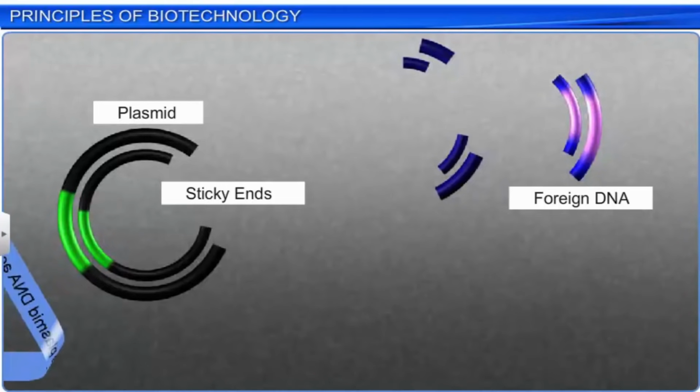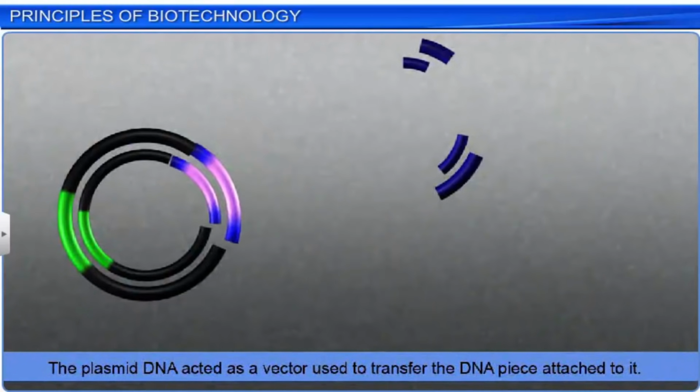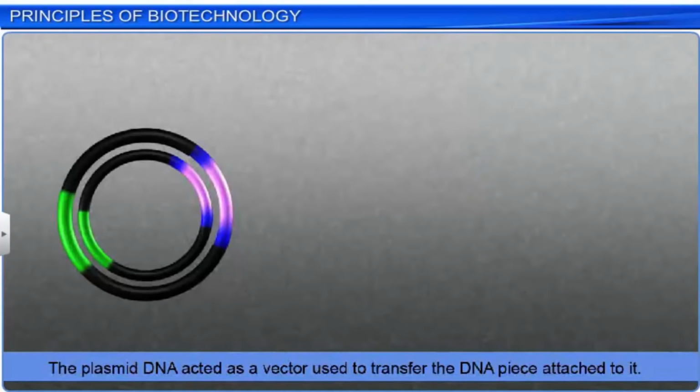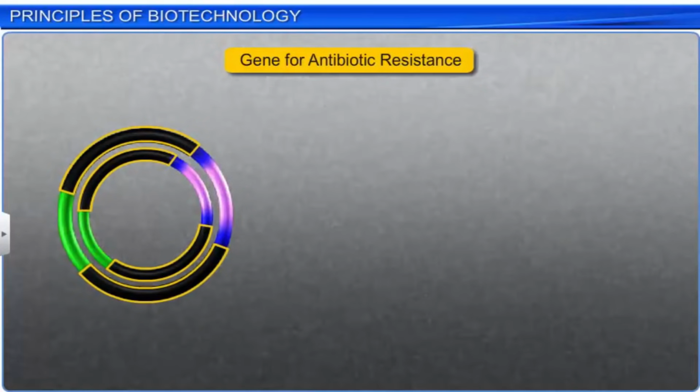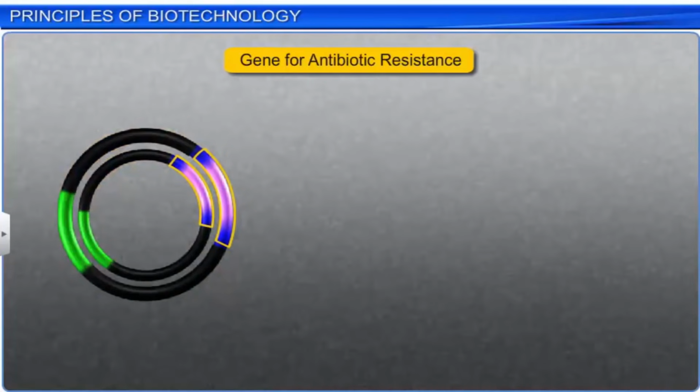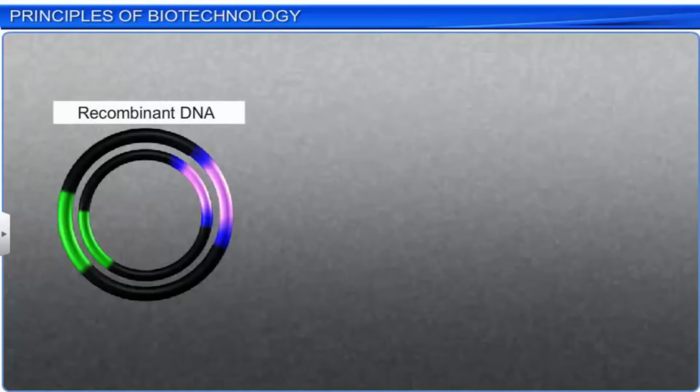In this experiment, the plasmid DNA acted as a vector to transfer the DNA piece attached to it. The antibiotic resistance gene was linked with the plasmid vector with the help of the enzyme DNA ligase, which joined the ends of the cut DNA molecules. Therefore, it led to the creation of a new combination of circular, self-replicating DNA, also known as recombinant DNA.